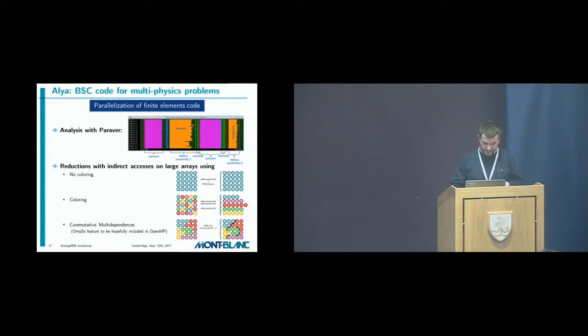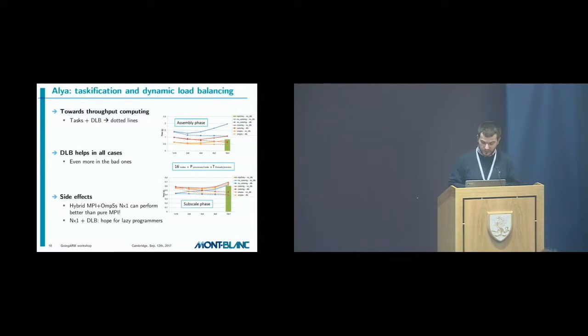This is part of OmpSs right now, but we will push it into the OpenMP standard, or we suggest it to the OpenMP standard. And here I have the results, even combining this with dynamic load balancing. When I say dynamic load balancing, it's a simple concept. Basically, whenever you have a process that arrives first and is going idle, it can lend its resources to another process within the same node. This is the idea.